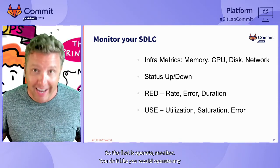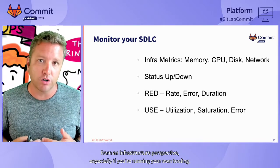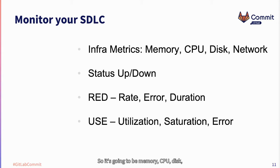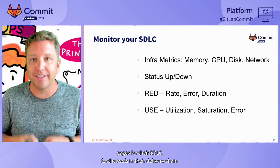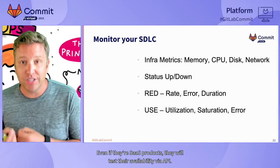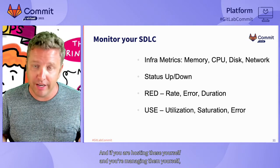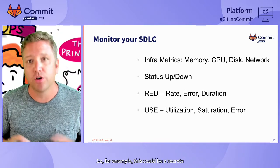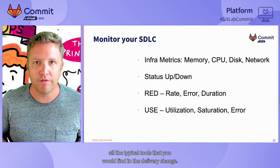So the first is operate, monitor. You do it like you would operate any application or any delivery in production. These are your standard metrics from an infrastructure perspective, especially if you're running your own tooling. So it's going to be memory, CPU, disk, all your compute metrics. You're going to want to keep track of, is it up or is it down? Most enterprises that I see that are successful with this actually have status pages for their SDLC, for the tools in their delivery chain, even if they're SaaS products. They will test their availability via API. And if you are hosting these yourself and managing the tools yourself, then you're going to have rate, error, duration metrics. So for example, this could be a secrets management tool, an artifact management tool, all the typical tools that you would find in the delivery chain.